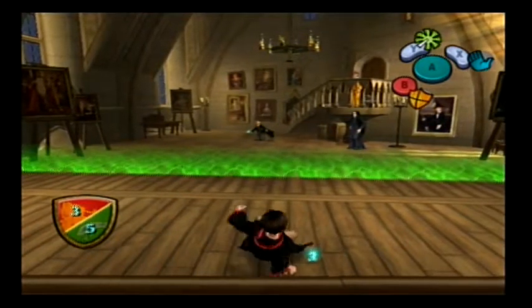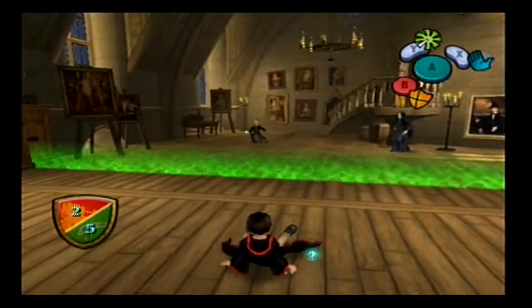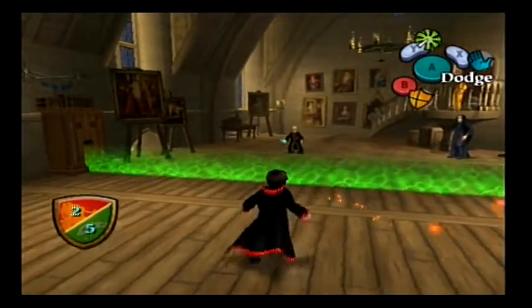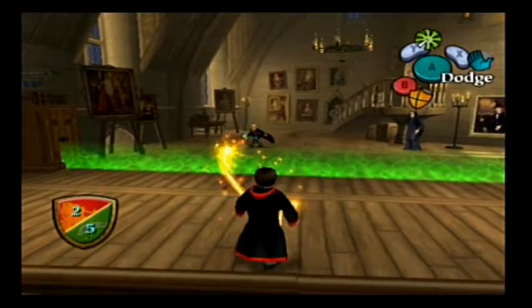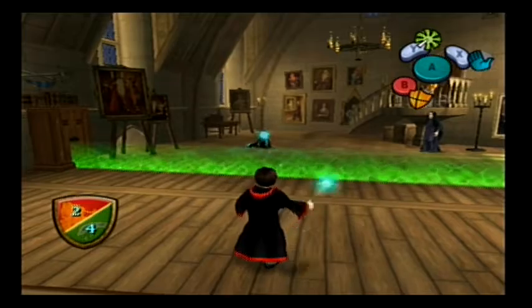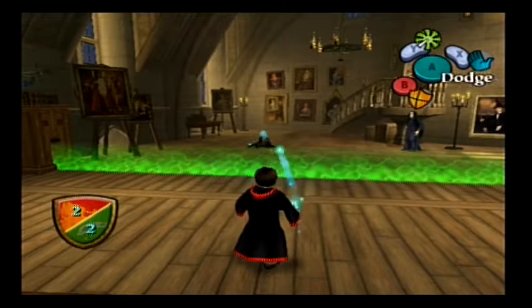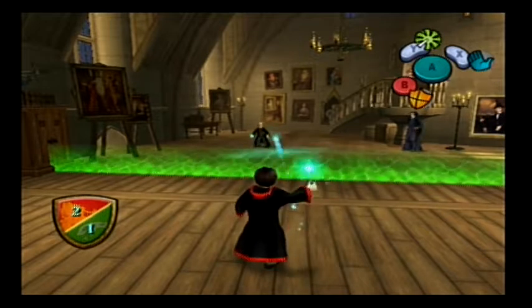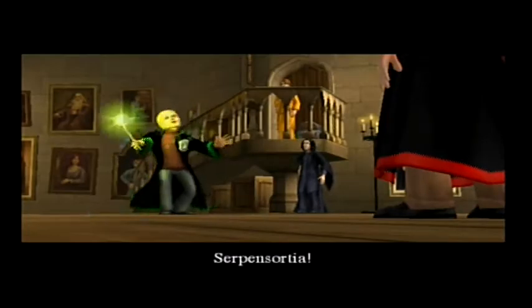Oh, what? Oh my god. Glitched it. It's not cheating, I'm just winning. LOL. Serpent Sortia.